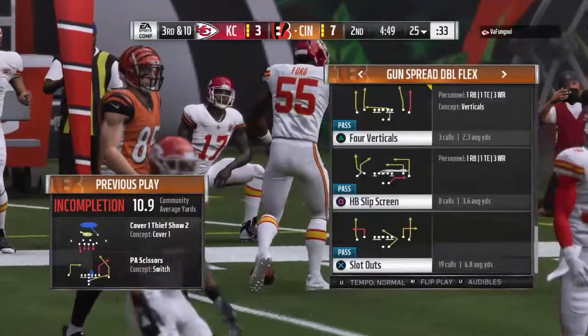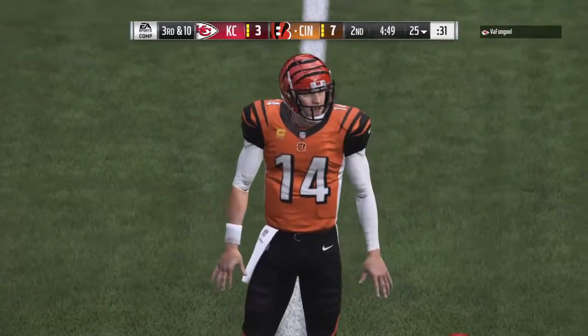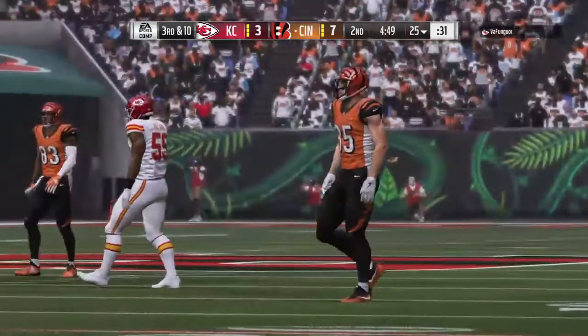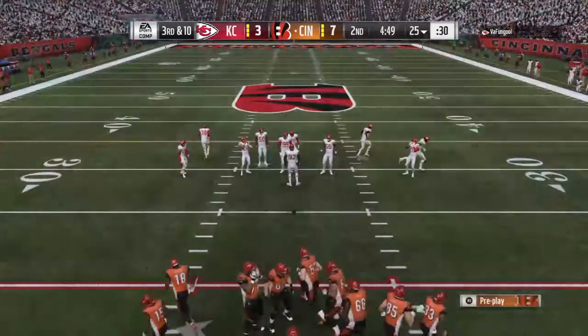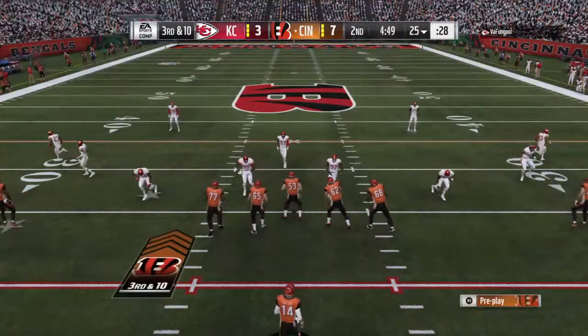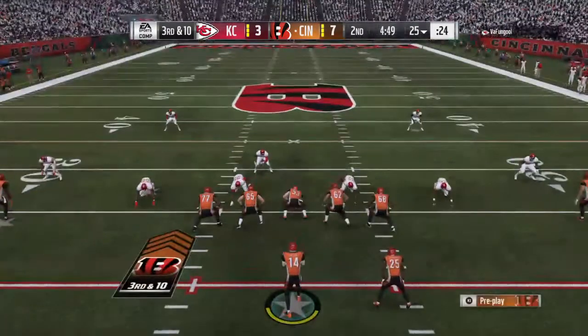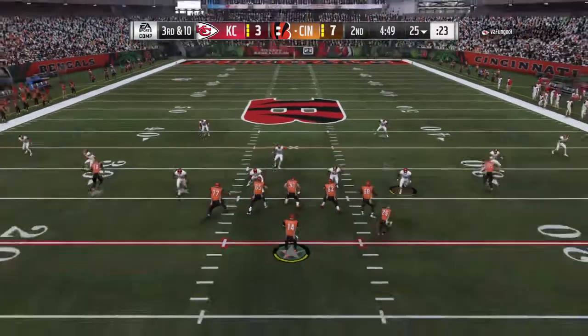I wouldn't be shocked at all right now if there's a look of surprise on the big fella's face because he had the route that he wanted, running the corner. And usually he's able to use his body and catch the football. But a really nice play by the defenders, able to knock it away. Now they face a 3rd and 10 after back-to-back incompletions.